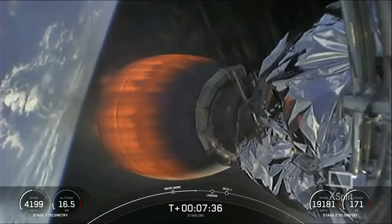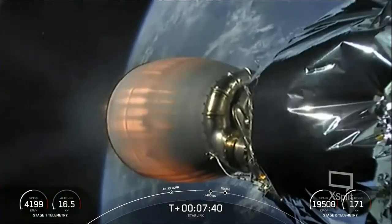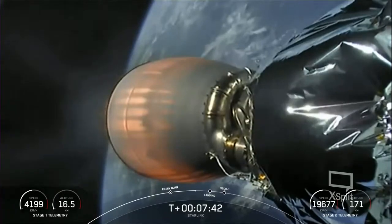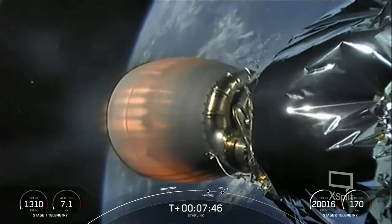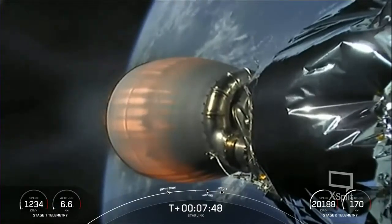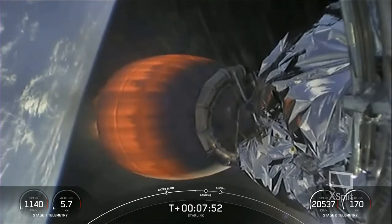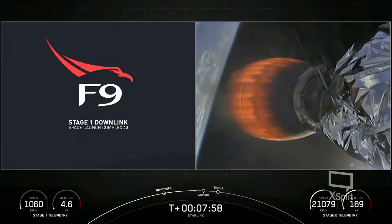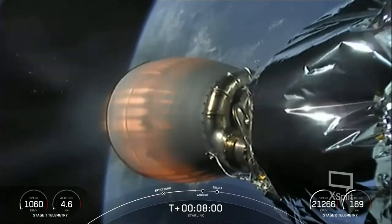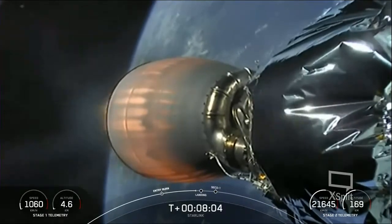Now, if we didn't do that entry burn, the first stage would come in very quickly in the atmosphere, and the aerodynamic forces could cause it to rip apart. So that's why we do that entry burn. And we did temporarily lose the video feed, but we'll hopefully, there we go. Beautiful view. Now, at this point, since we're in the Earth's atmosphere, those grid fins will take over orientation and trajectory back towards the drone ship.